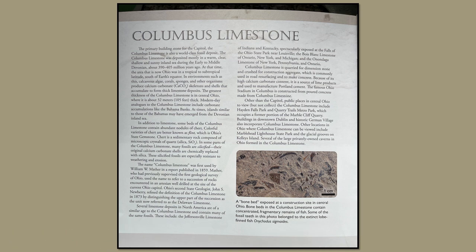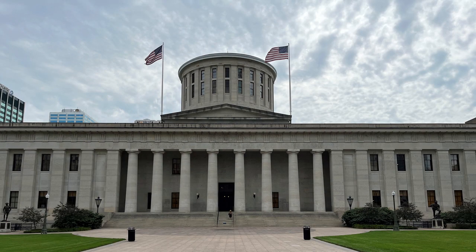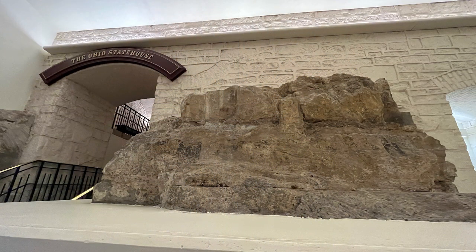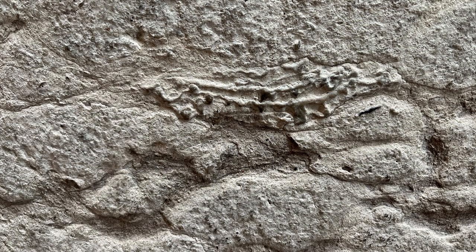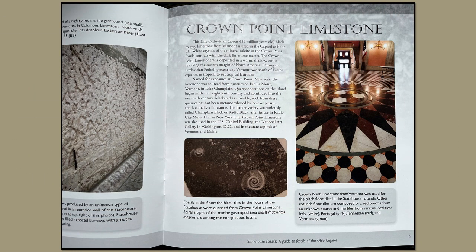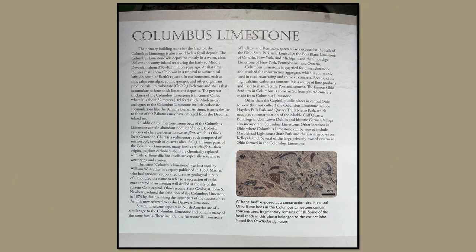Columbus limestone was used exclusively for the exterior walls of the Capitol building. Limestones are primarily calcium carbonate, and for the Columbus limestone, much of that consists of tiny particles of fragmented calcareous algae, plus fossil shells or skeletons secreted by animals. The two fossiliferous, or fossil-bearing rocks, used extensively at the Capitol are the Columbus limestone and the Crown Point limestone, a grade of black limestone used as a floor tile. A third fossiliferous limestone, Carthage marble, was used on the Ohio County map in the map room, as I previously mentioned. The primary building stone for the Capitol, this Columbus limestone, is also a world-class fossil deposit.